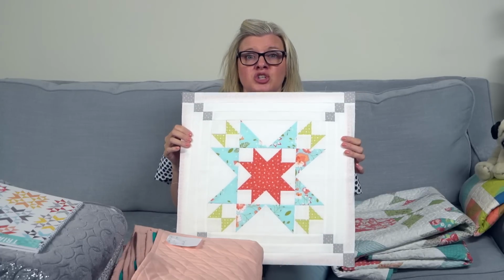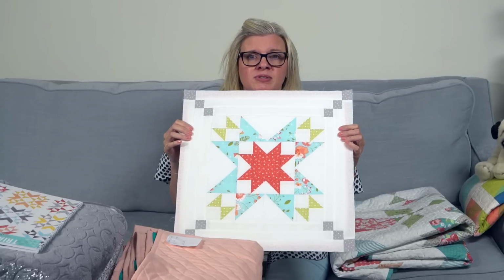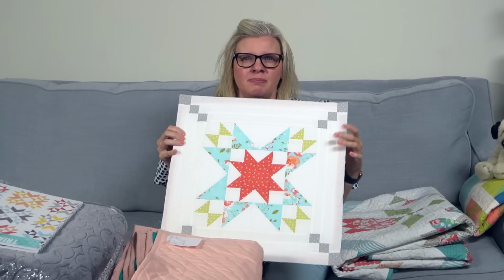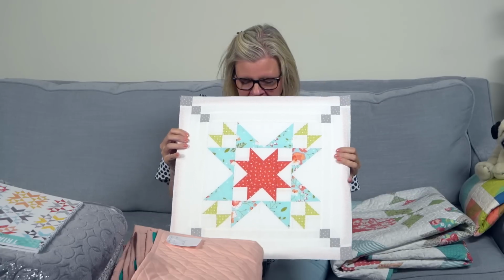Her new collection, Sugar Creek, just arrived, so I'm going to use that for my backing. And they show this in 2 options, one with a border and one without a border. I think I'm going to use the without a border option. And I have one of her older panels that is like, they're kind of like fussy cut panels, and I might throw that into a piece backing.